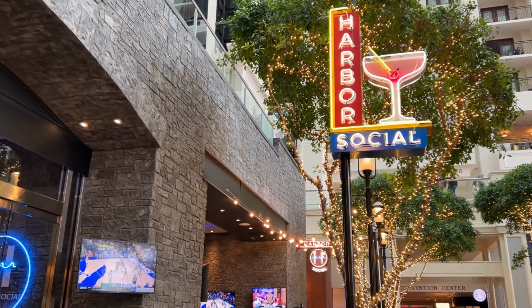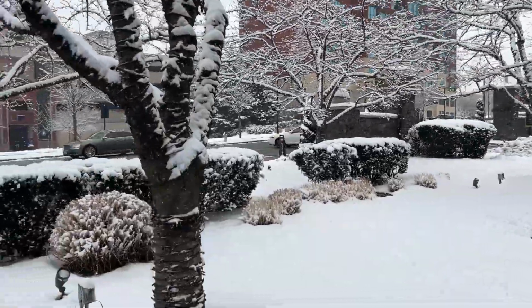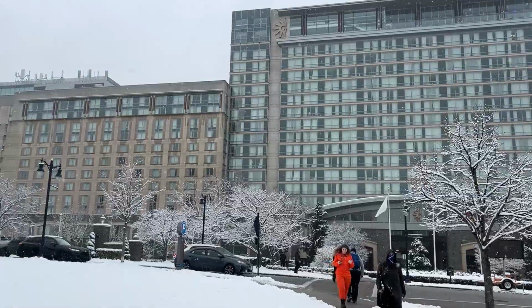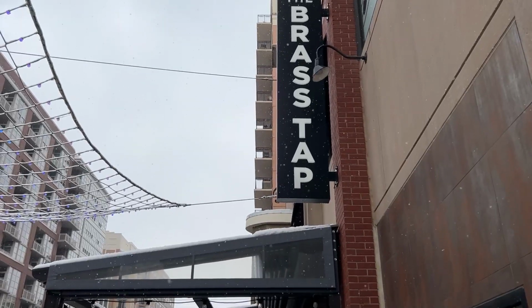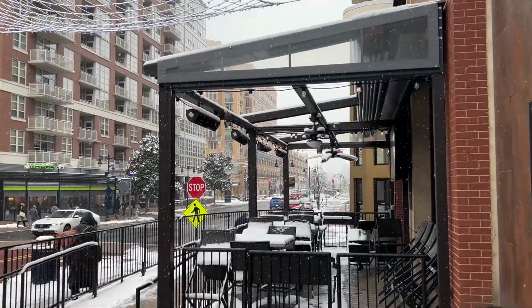All right, it's already lunchtime, so let's check out this Harbor Social and see what kind of food they have. All right, so that was actually closed. It doesn't open until 4, so heading out in the wintry mix. It is so cold outside. It's pretty though. We're going to the Brass Tap. Normally we come here for dinner, so I don't know why we're here now, but we're doing it.